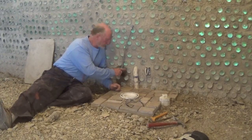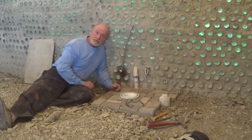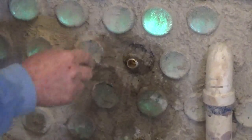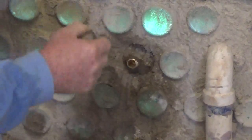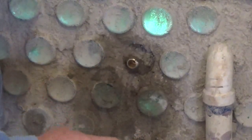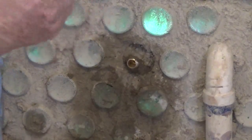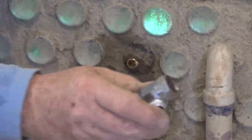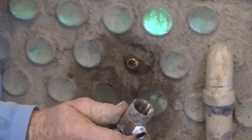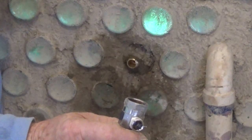So let's address it. Let's get this thing pulled off and see where the problem was. I'm about halfway through, or maybe a little more than halfway through, from the outside and the inside here. Now, when I took this off, I noticed that this is a compression fitting. Hold it so you can see it. This is a compression fitting that you can also use with the plumber's tape and tighten it down.